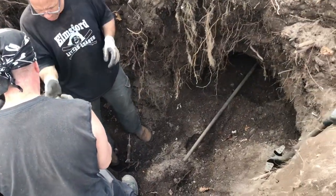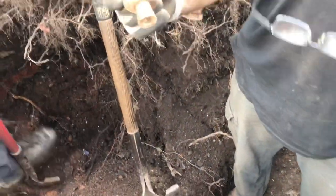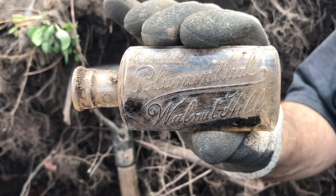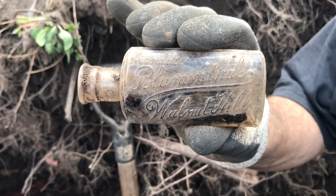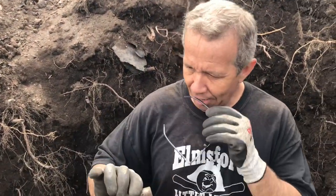Guys, Steve just popped out a bottle that we have never seen in Double Diamond Ridge before. Check this out. Avondale Blumenthal Walnut Hills. Don't know anything about it, if it's local or what. Dude, that's an awesome little med though. Sweet, Steve. I'm gonna get a little screenshot of that one and we're gonna keep going, guys.